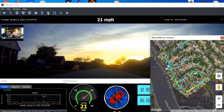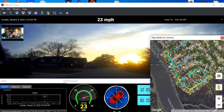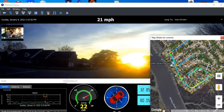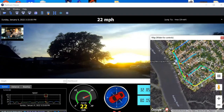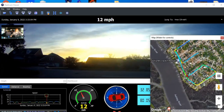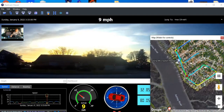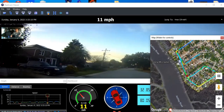Look at these houses. They're so nice. I know a lot of people that live back in here, but most of them bought their houses in the 60s and 70s when this was a newer subdivision. I apologize. We're heading straight into the sun. Hopefully this video comes out and I won't have to redo it. People out walking the dogs.